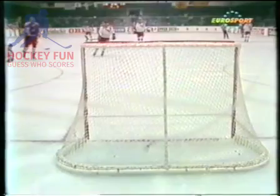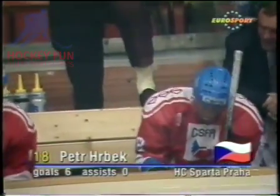Well, the Czechs were unlucky not to be in the final. They lost to the Finns in a shootout. That was close. But nevertheless, they pick up the bronze.